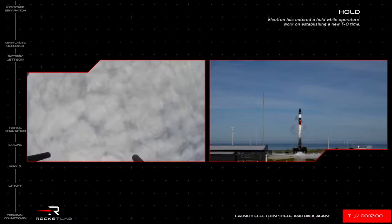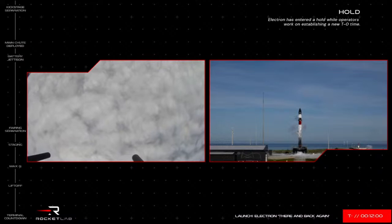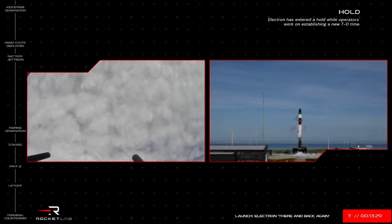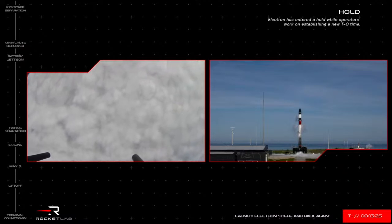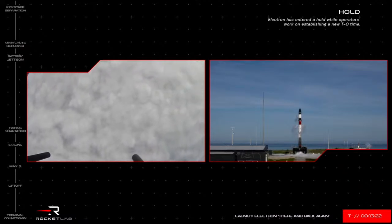All operators, this is the LD on mission. I've resumed the count. We are now at 13 minutes, 26 seconds and counting. The new T0 time is 224952 UTC or 104952 New Zealand Standard Time.